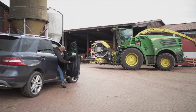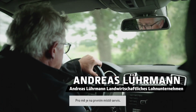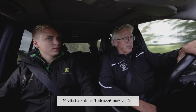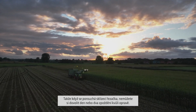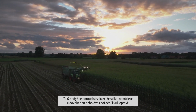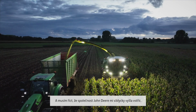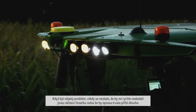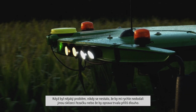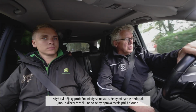And this operational reliability is obviously well received by the customers. For me, the first priority is service. The harvest days are long. When the forage harvester breaks down, you can't afford to have a delay of 1 or 2 days because a repair is needed. And I have to say that I am very well positioned with John Deere. If there is really something wrong, it has never happened that I have not been helped quickly by another forage harvester, or the repair has not taken very long.